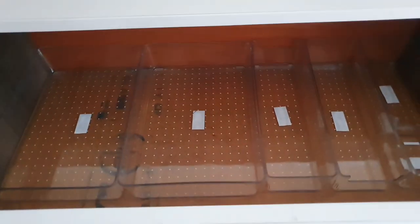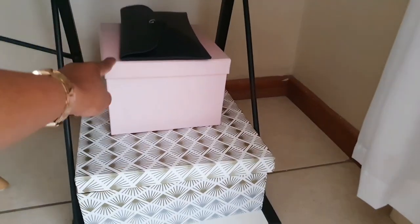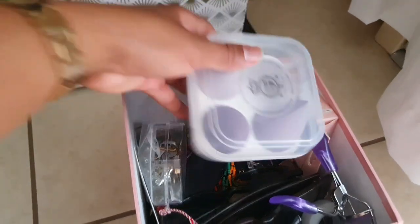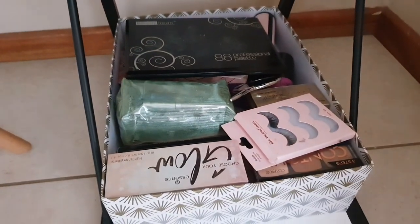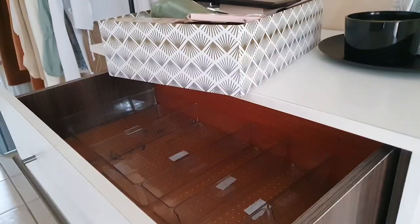So I'll just bring my makeup. So I keep my makeup in these boxes. I also got these from Mr. Price Home. So in here, I normally keep my jewelry, my shades, and stuff like that. Yeah, so this is how it's looking in here. And then this is where I keep my makeup. This palette, I hate it. So I'll just declutter and pack everything nicely into those bins that I showed you guys. Let's get started.